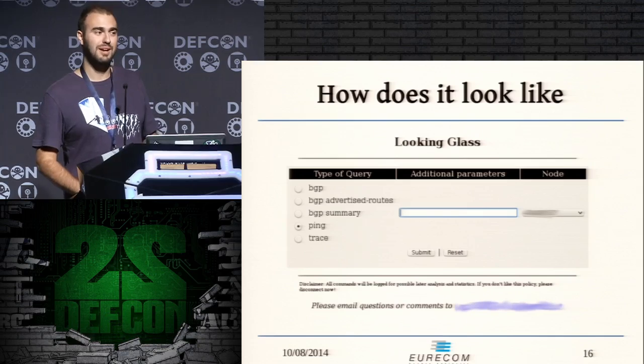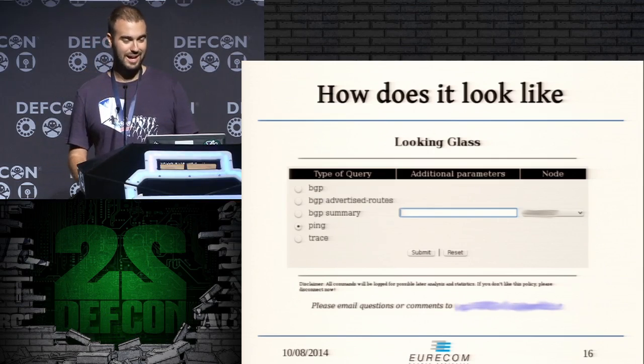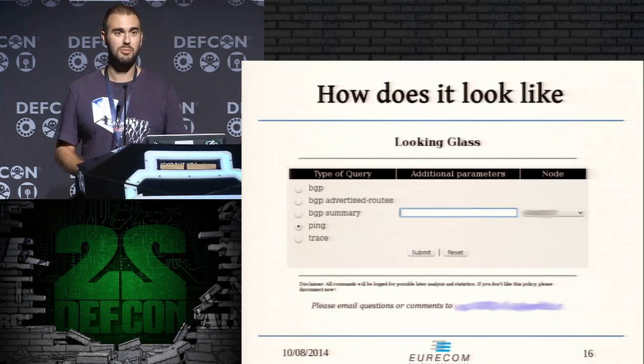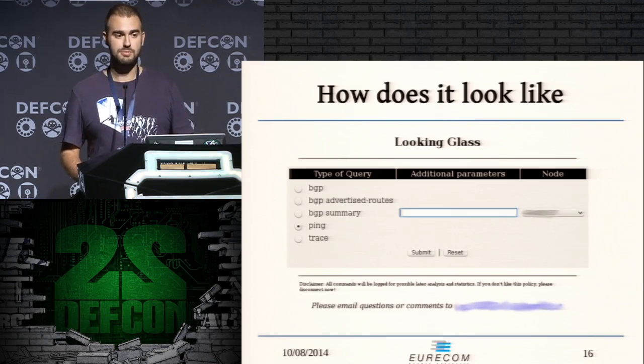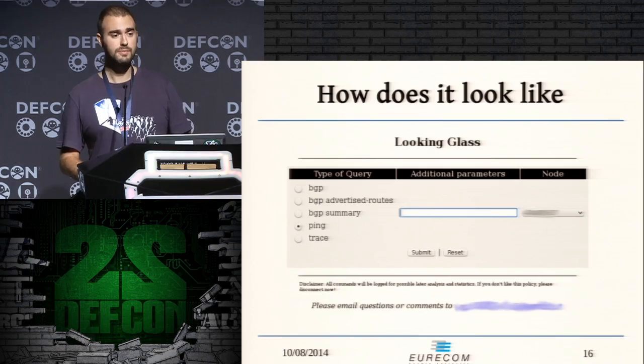How does it look? I hope you love the 90s, because this is a clear, simple 90s interface. You just have the minimal that you need in order to select which kind of command to run. For example, if you have connectivity issues, you want to run ping and traceroute from this autonomous system to your own IPs, or you want to see how the announces are going, so you can see some kind of advanced or reduced summary of the BGP announces. Then you usually have one form where you can input some additional parameters, like which host or IP address you want to ping or traceroute to.